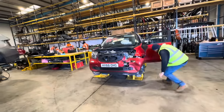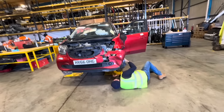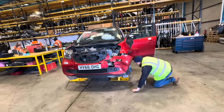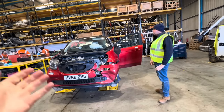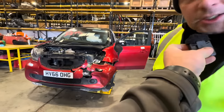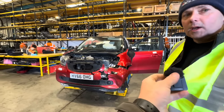Luckily for us, the guys are actually on a 15-minute tea break, and they've allowed us to come in and have a look. He's brought this car over for us and stuck it straight on the ramp so that all the bits we do want, they can get off for us straight away. That subframe looks fine. Wishbone's bent, but the subframe's fine. That's perfect. So that's a good start.